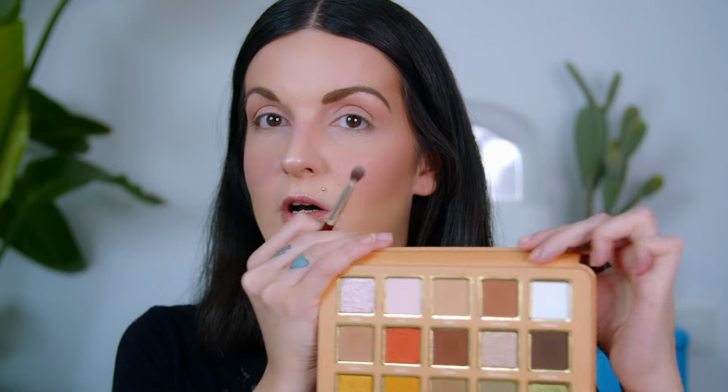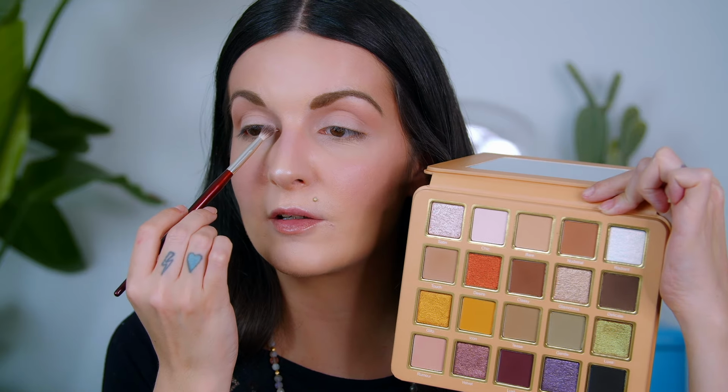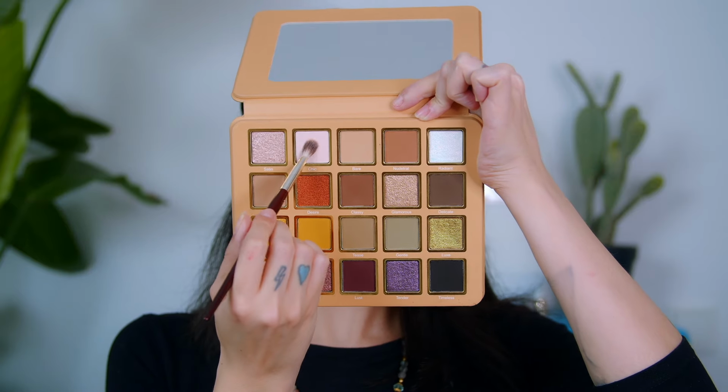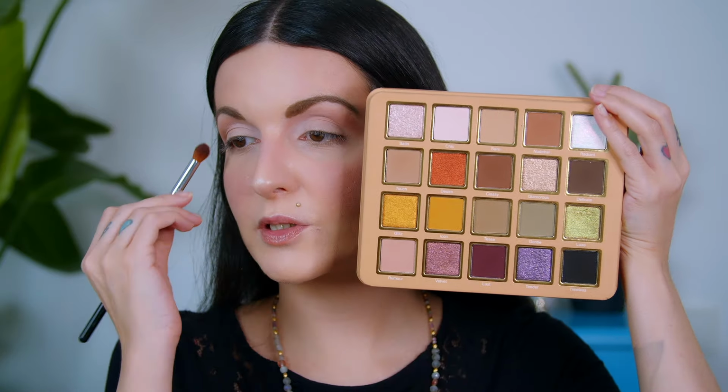Okay, so now I'm going to use this shade right here, Chic. I'm going to use that in the inner corner, just to brighten that up a little bit. So up next, I'm going to go into the shade Lust. This one right here. And I'm going to apply that onto the outer corners, just to deepen up the look a little bit. Oh, it's this beautiful aubergine sort of plummy shade. So I'm just going to put it down with this brush and then I'm going to go ahead and blend it out with a fluffier brush.